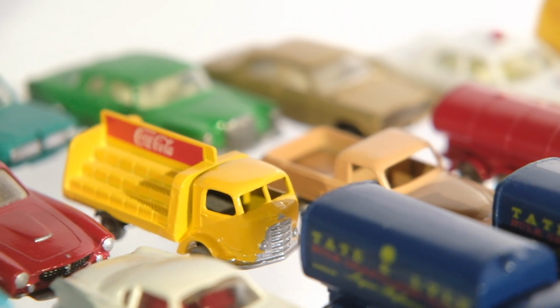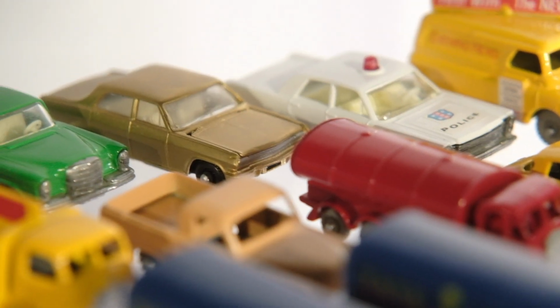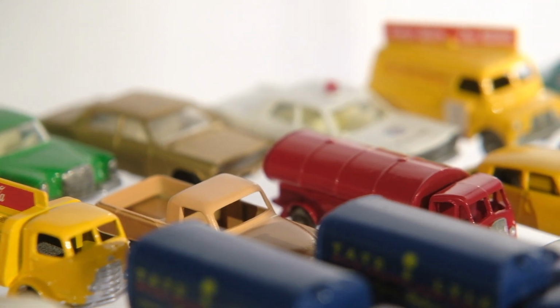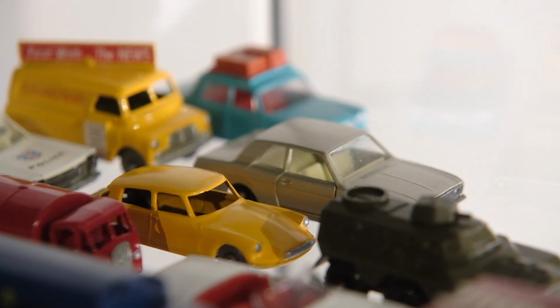I love these 37B Carrier Coca-Cola trucks. I've got the earlier A model lined up to do in the future. We've also got the 50A comma pickup, 11B ERF tanker, 66A Citroen DS, and my oddly coloured Cortina Resto Plus.